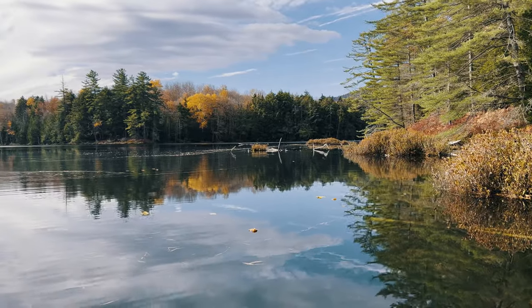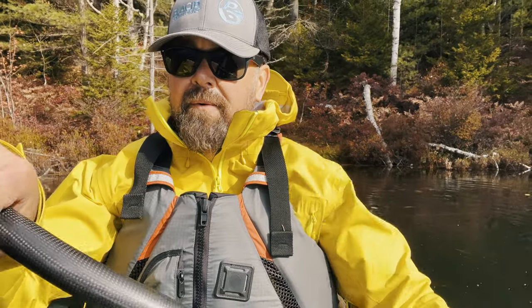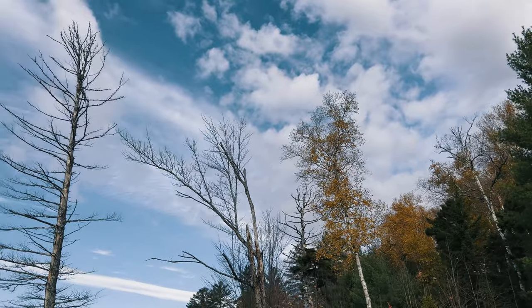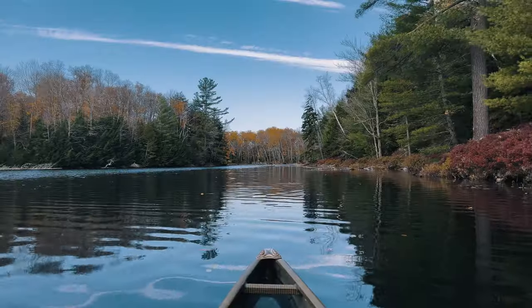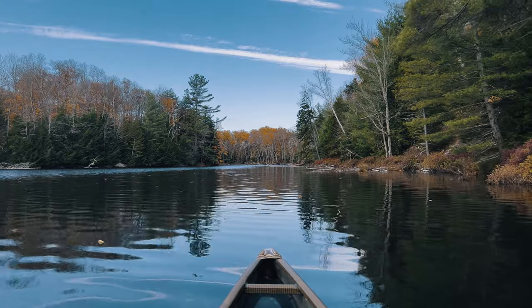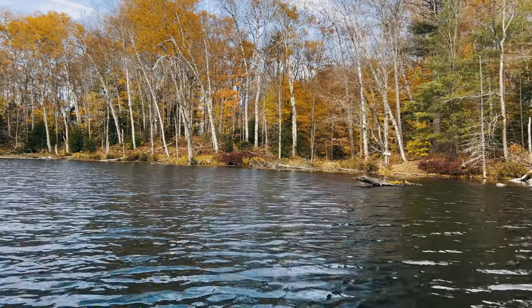A little long west, I should say. So we're gonna head to the right and find the carry for Lydia Pond. Lydia's way out there. I'd say that's the most remote of all the Saint Regis Canoe Area ponds. The carry for Lydia is straight ahead, way down at that tree line. There's the carry sign for Lydia.